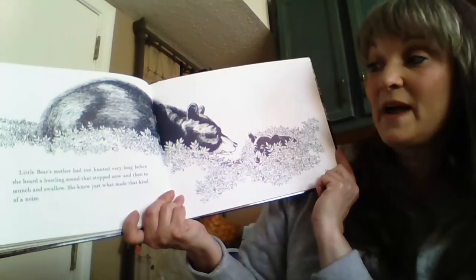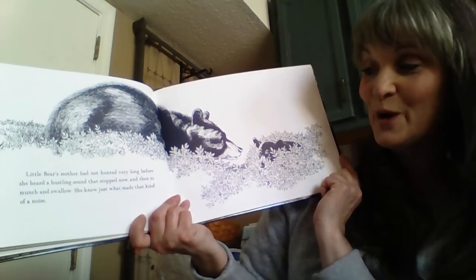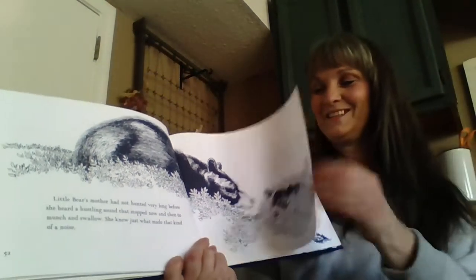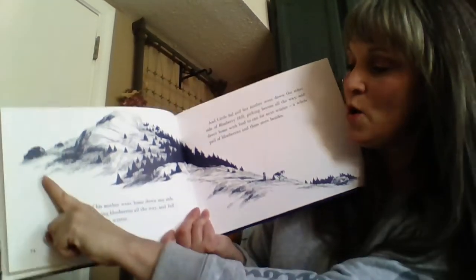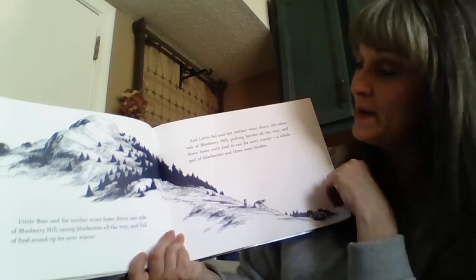Little Bear's mother had not hunted very long before she heard a hustling sound that stopped now and then to munch and swallow. She knew just what made that kind of noise. Little Bear and his mother went home down one side of Blueberry Hill, eating blueberries all the way, and full of food stored up for next winter.